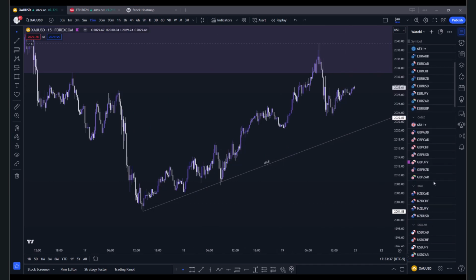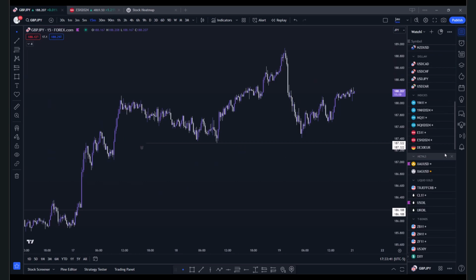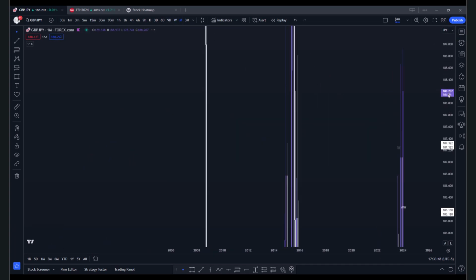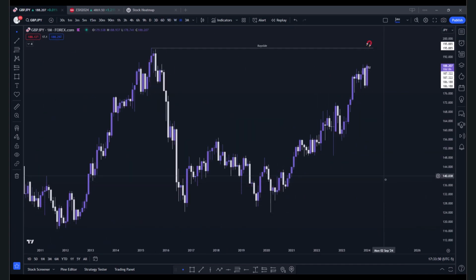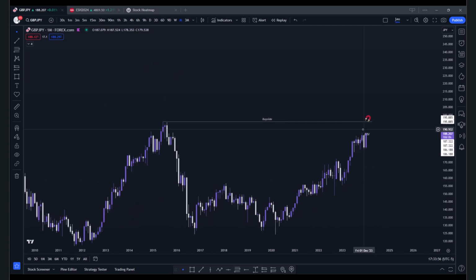So let's move on to GBPJPY. This is the only cross pair that I'll be trading this week. But let's start off again as usual from a higher time frame chart. On a monthly chart, to me, it just looks like we're going for this buy side liquidity. I'm not sure what's going to happen after that, but it looks like we're going there.